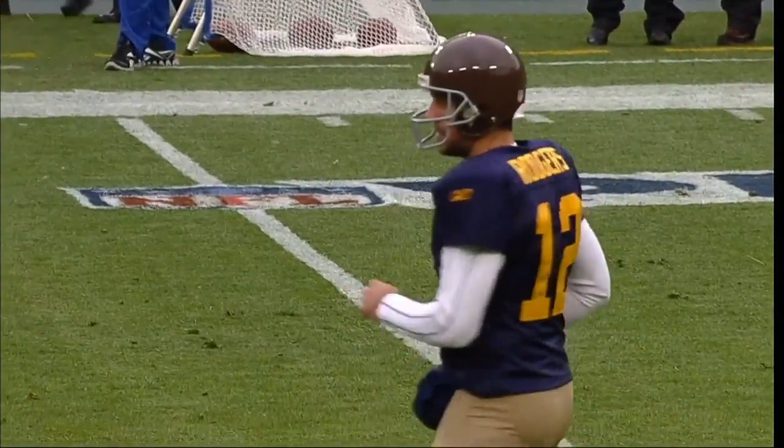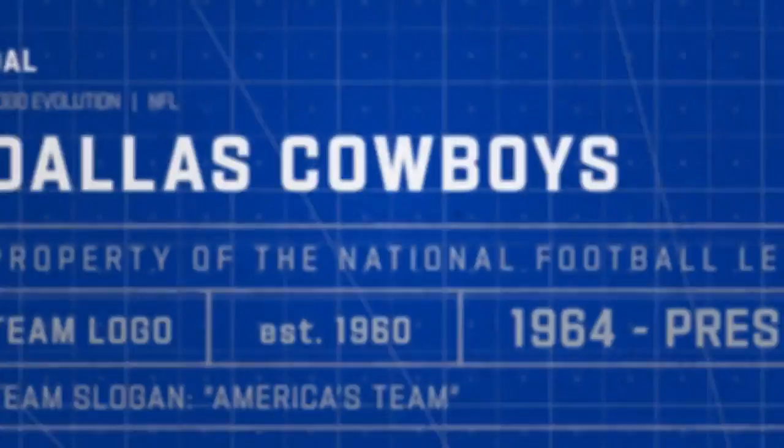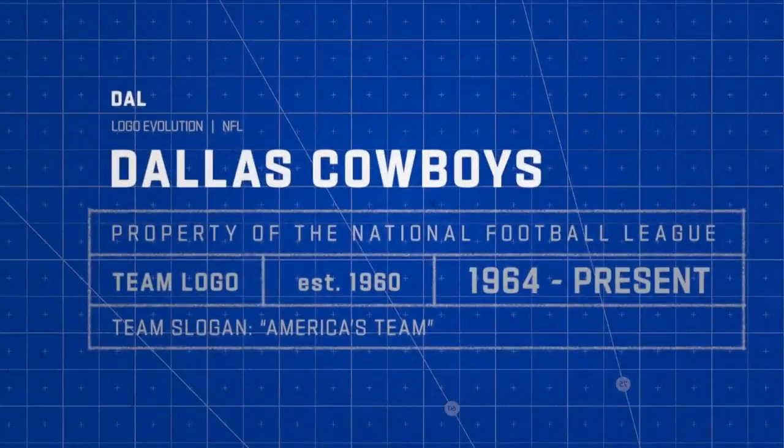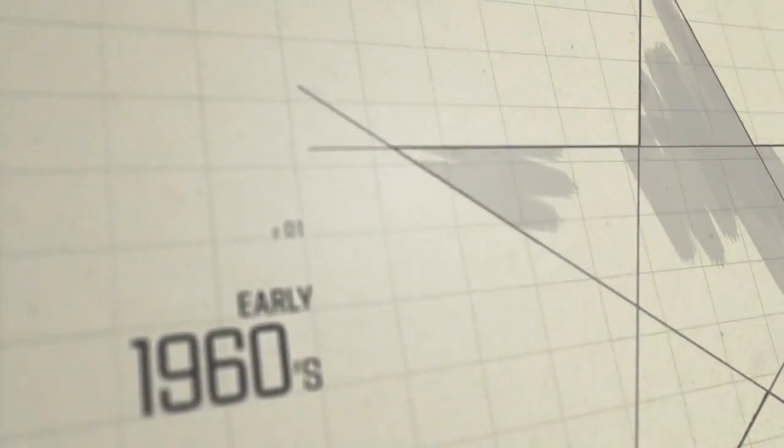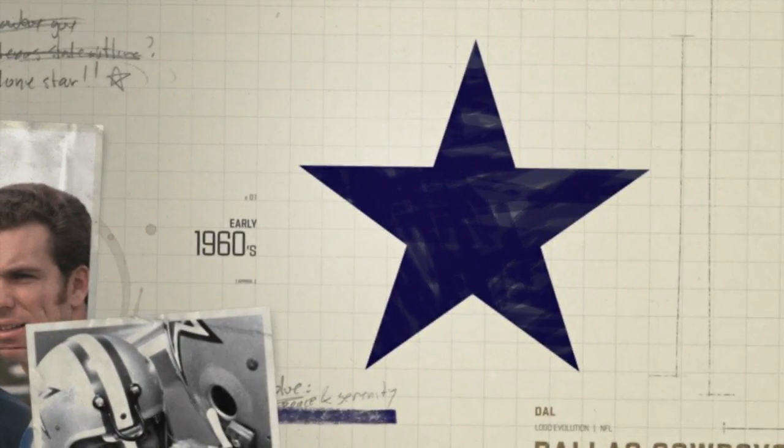As easily recognizable as that G is, it still pales in comparison to the league's most famous logo, the Blue Star of the Dallas Cowboys. The original design, as simple as it gets, a plain blue Lone Star for the Lone Star State, of course. And it was on their helmets right out of the gate when they joined the league in 1960.